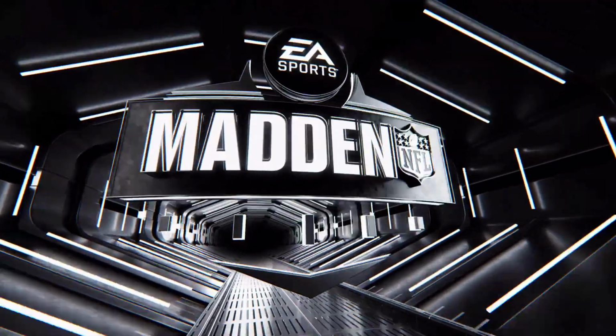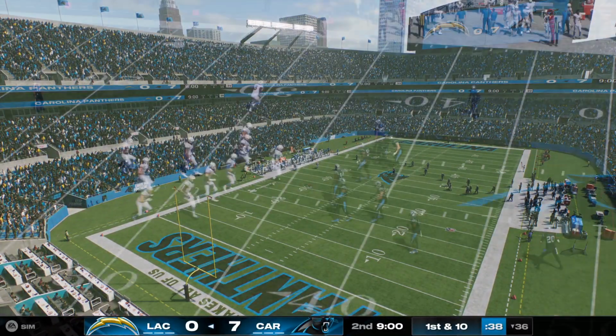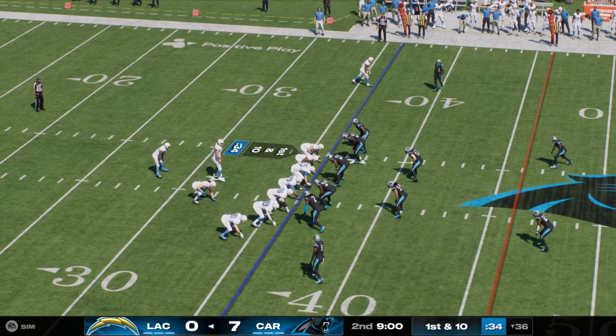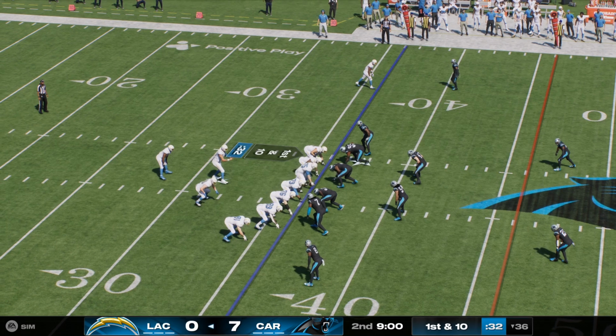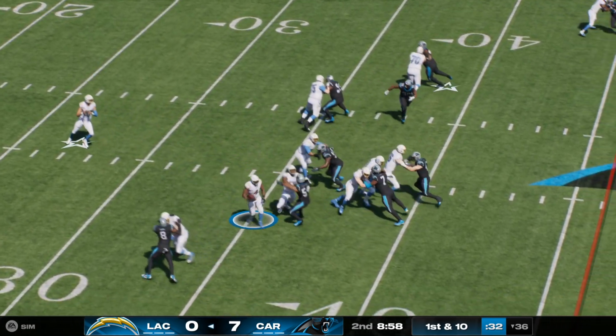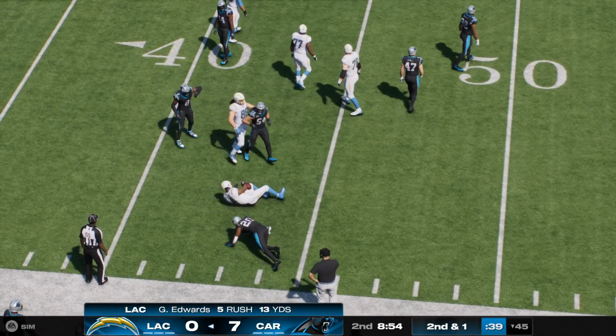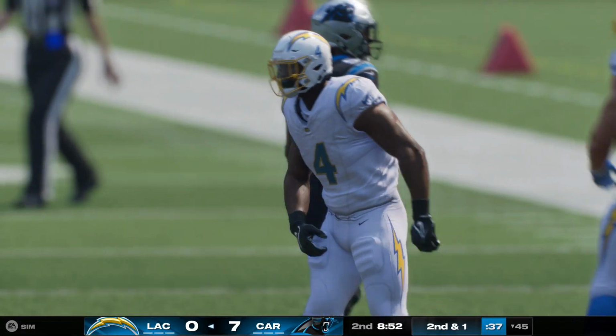Charger football to start quarter number 2. As they've got it with a 1st and 10. On the handoff, Edwards. And down he goes at the 45 after a pickup of 9.